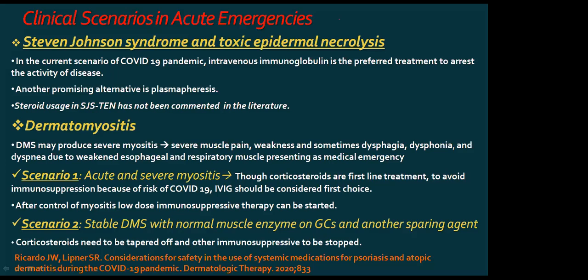So, IVIG, plasmapheresis, these have been written in the literature for these drugs, for these emergencies. Now, besides the avoidance of the causative drug or the causative agent, which, as with all other things, has to be done, we have to see that the use of steroids is always controversial, and the literature is silent also.